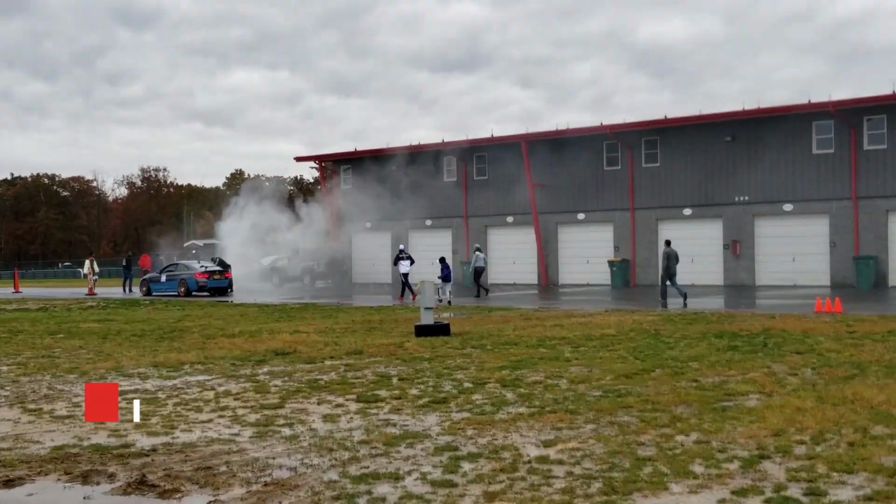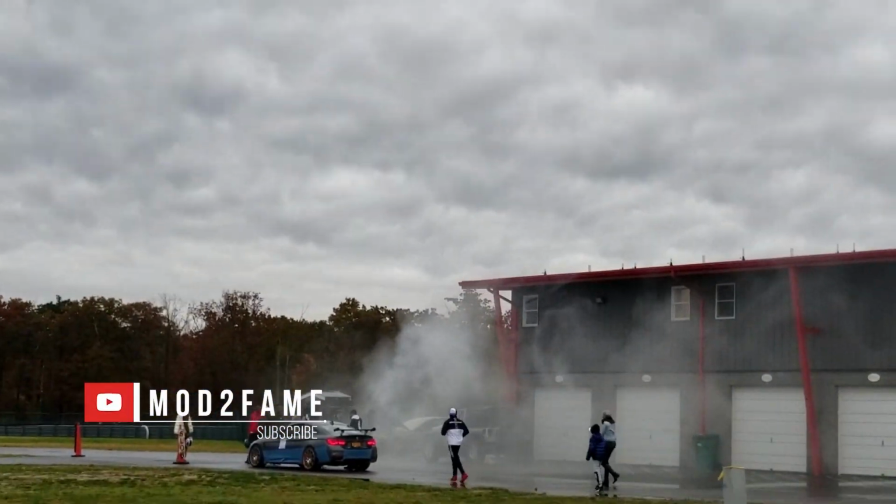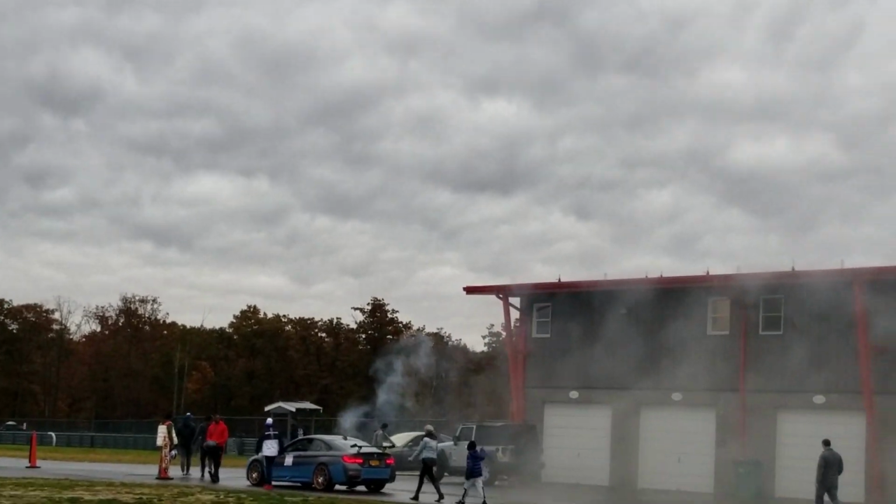Car caught on fire, bro. That's a BMW M5, looks like. Holy shit, it was on fire.